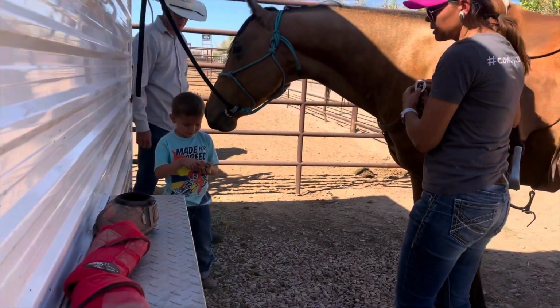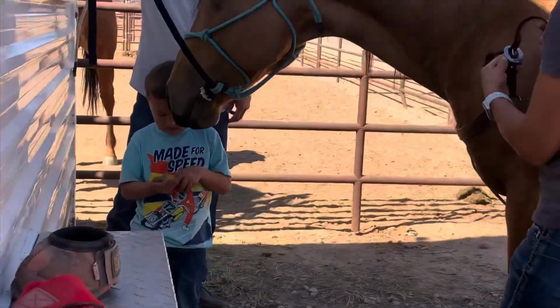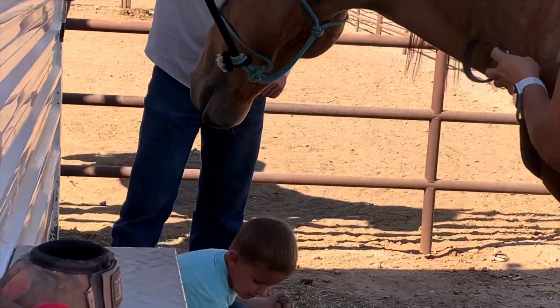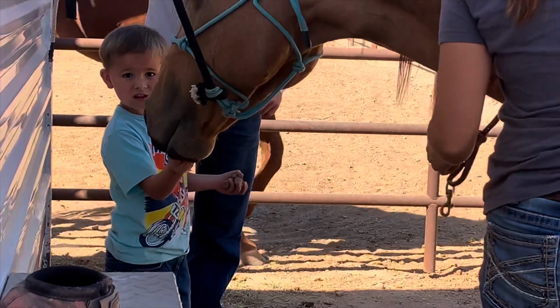Brooks is giving treats. 1, 2, 3, 4, 5, 6, 7. 7 is good. Brooks, put your hand like this.